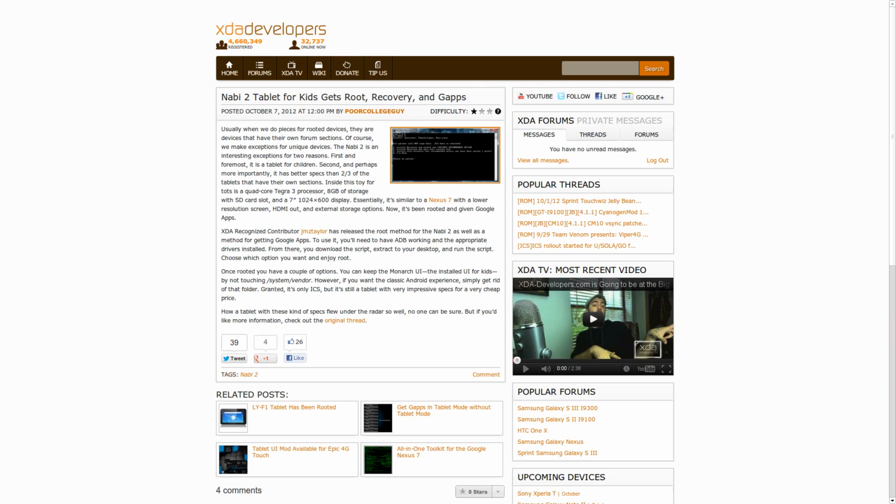I'd been considering one myself for a little while for my little boy, or maybe just to screw around with myself, because you can disable all of the kiddie interface features if you want to. And I'd wondered what XDA's stance was going to be on it, what they were going to do with it, if anything. Well, apparently just this weekend they got root, they got recovery, and they got Google Apps running on it, so that's pretty awesome.